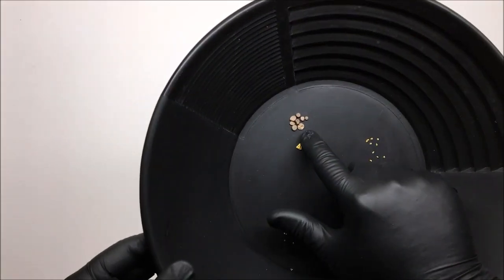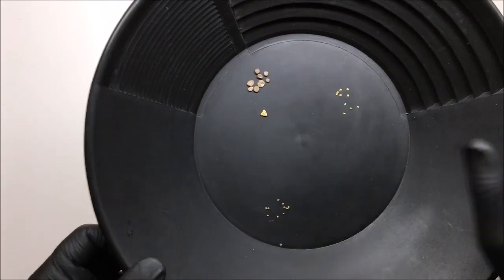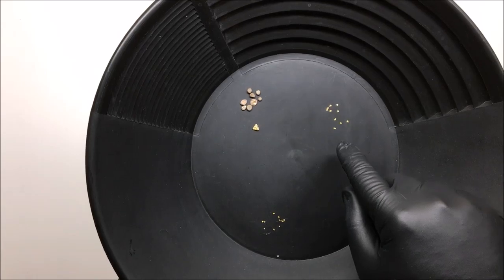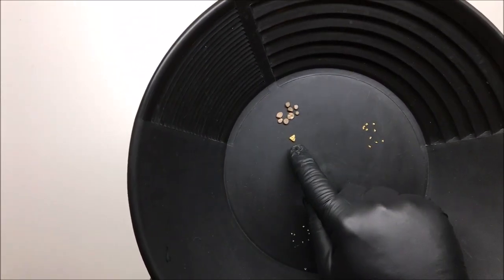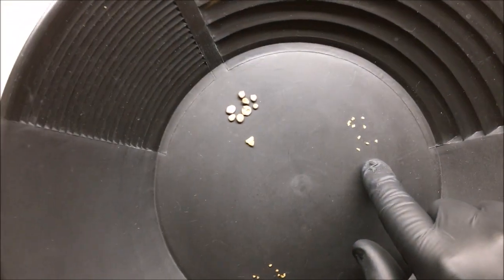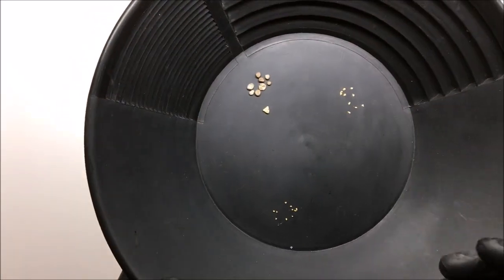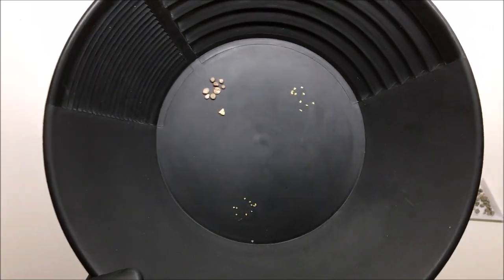I did find a lot of copper, little bitty pieces of copper. And I did find a nugget in the plus 10, which was really surprising. When I was classifying it earlier in the video, I thought it was just a glimmer of gold and it would fall through. But I did find it. And about 9 pieces in the minus 10 plus 20. And in the minus 20 plus 40, about 10 pieces. But absolutely nothing in the minus 30.